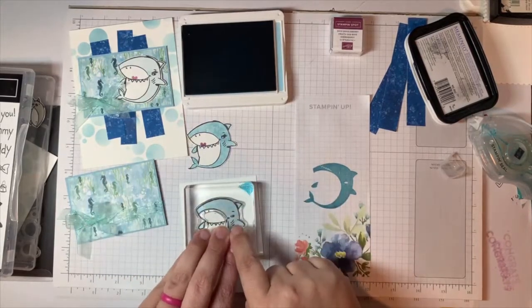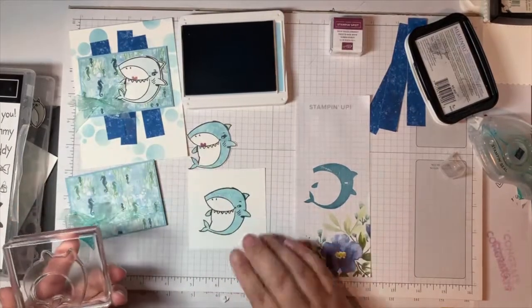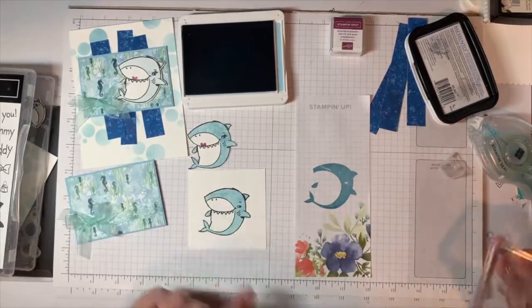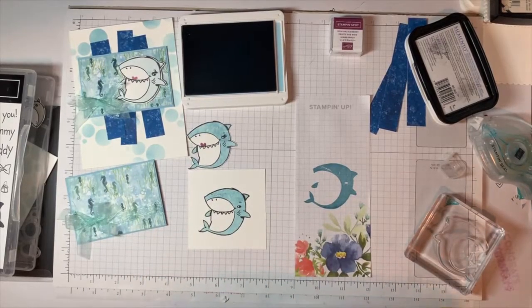Because it's the photopolymer, it is super, super easy for me to see where I'm stamping. And I lined it up. It's a hair off. I am so sorry. Well, it gave some texture to our shark. Let's get that cleaned off.